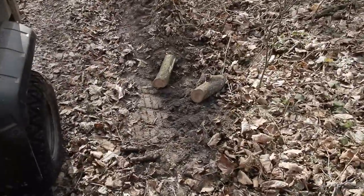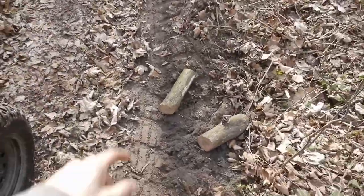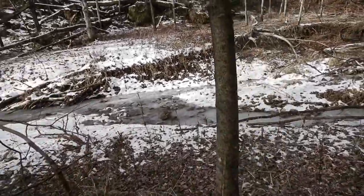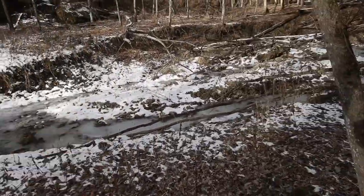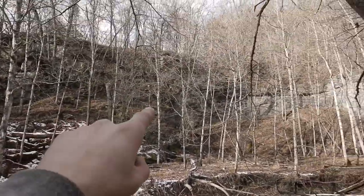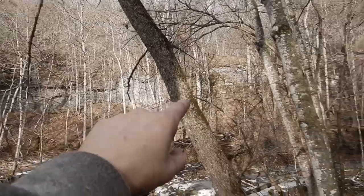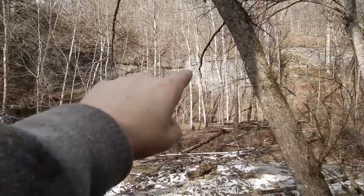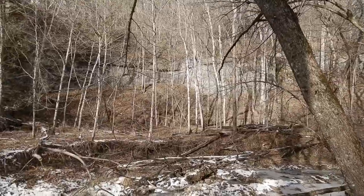Yeah, there's really no way to avoid it with how steep this is, but occasionally I'll drop a log or two. But here's an example of when it's all actually caked over with ice. And then this is that cliff wall that I was talking about earlier. That's a nice section of just straight wall.